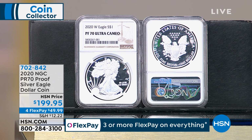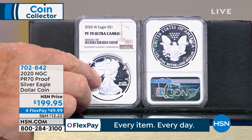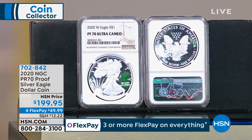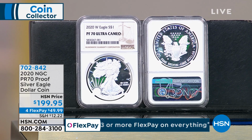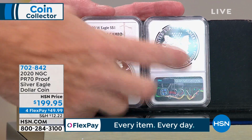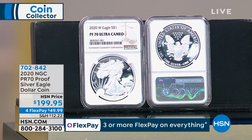So here's what you have. You have the proof version of this, which is by far rarer than the Mint State version. The interesting thing is the Mint State version in NGC is $69.95. I don't have enough for a presentation. I might have a dozen or two. If you go to hsn.com, you can maybe get the Mint State coin. We can't keep up. NGC, it is so incredibly popular, they literally can't grade the coins fast enough. Because to get 1,000, let's say we have 1,000 of these, and we have a couple hundred, I have to grade 5,000 coins to get the perfect ones. That's right. And that's what this is.